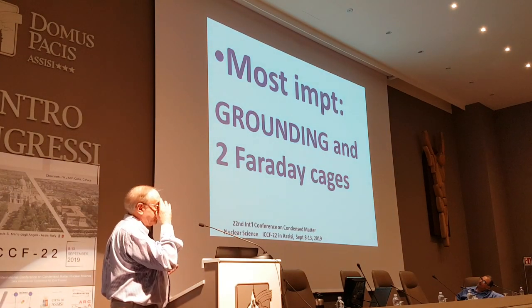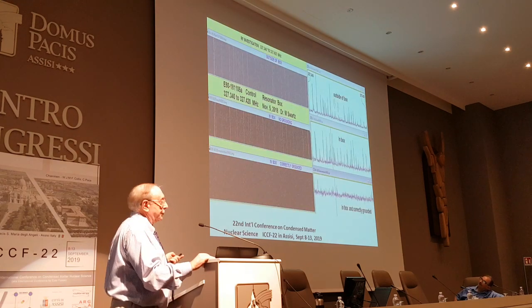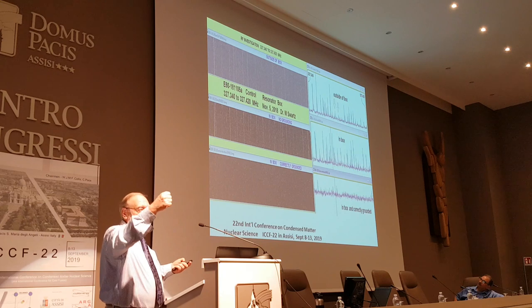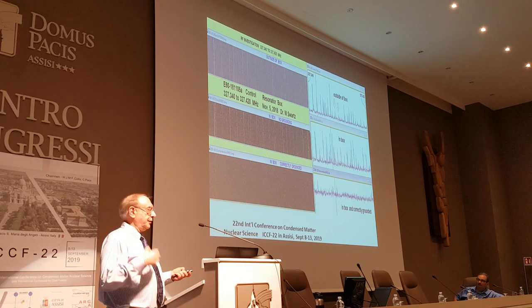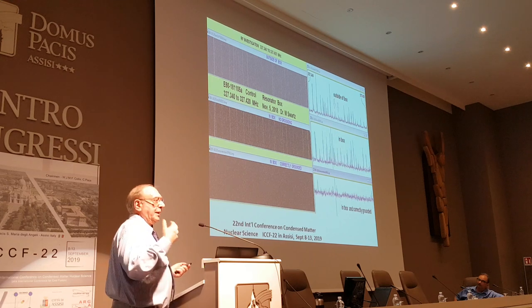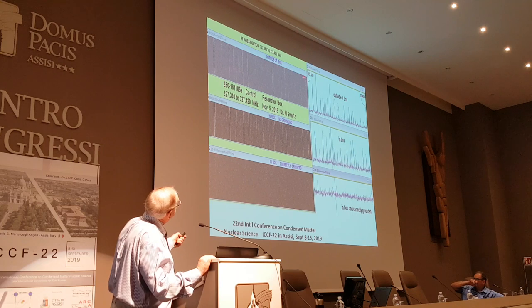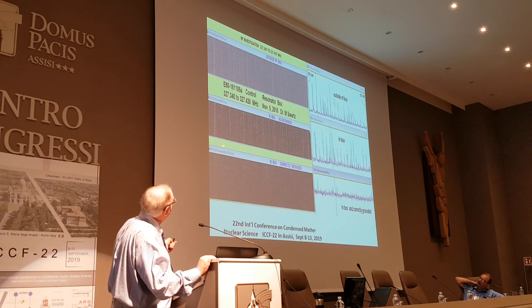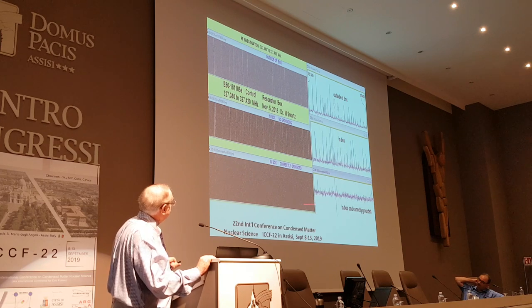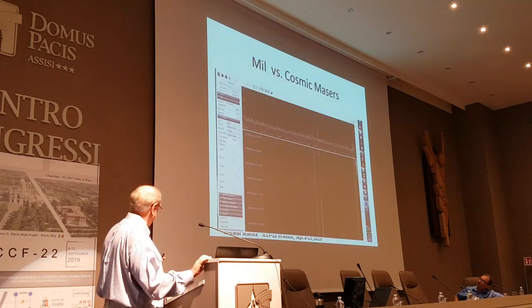So the most important thing is grounding. And here I'll show you what you want to do. We put an 8-foot copper pipe into the ground with ribbon cable going down. It was really important. It turns out grounding is the most important thing you do here. So this is without the grounding inside the Fabry-Perot. We're still getting contamination from the galaxy. But if you do it right and ground it, you get a free signal, and you'll really be able to get data from this.